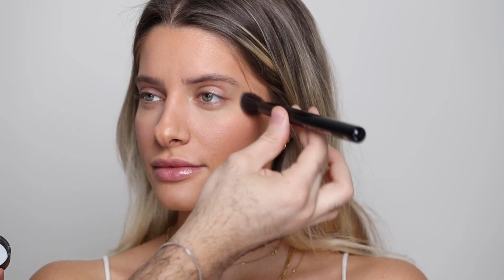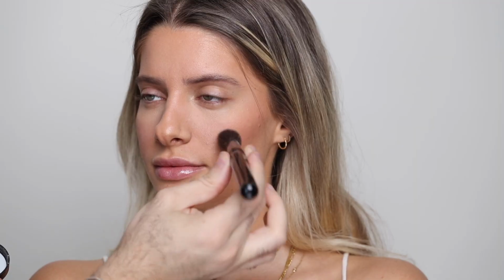To set and brighten under the eyes, I'm going to be taking the Mercier Secret Brightening Powder. And I'm using a very tiny amount. Dip your brush in and just tap it. And I'm just going to press that into the skin because I don't want to disrupt the concealer underneath. And I want to keep things fresh and bright. And then with whatever's left, you can go around the T-zone and the jawline to brighten and highlight that area.